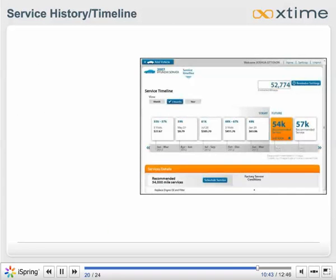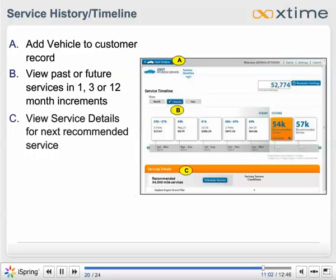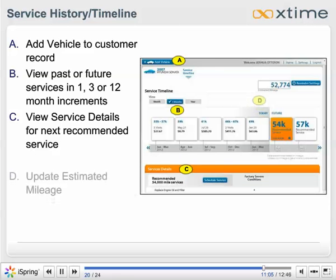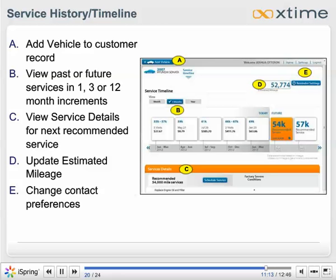If you click Service Timeline on the home page, it takes you to your car's service timeline. The timeline lets you add another vehicle, see your car's service history in monthly, quarterly, or yearly increments, including completed appointments and future recommended services. View the details of the next recommended service, update the mileage, and change your contact preferences by clicking either Settings or Reminder Settings. We recommend you register with Consumer7 and use the timeline. This lets you become a better informed car owner and lets your dealer provide you with the best customer support.